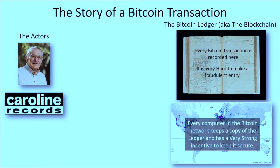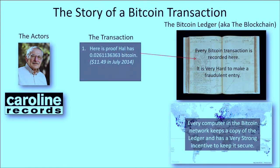So let's walk through what happens in a Bitcoin transaction. Hal comes up here, and the transaction is very simple. The first thing Hal has to do is prove that he owns Bitcoin. He proves it by pointing at the ledger, saying, here's where I was transferred some Bitcoin, so obviously I have it. And I want to send it to Caroline Records.